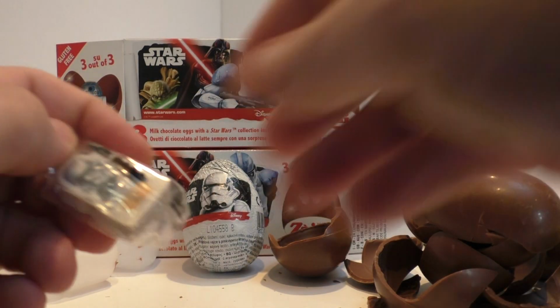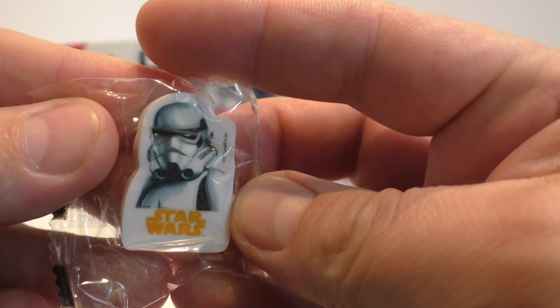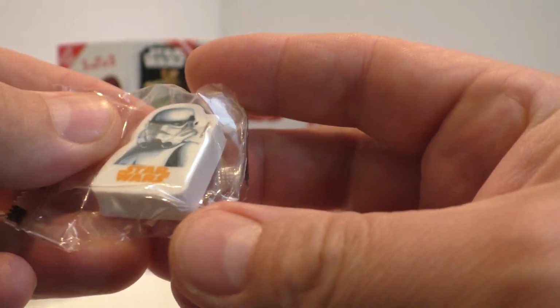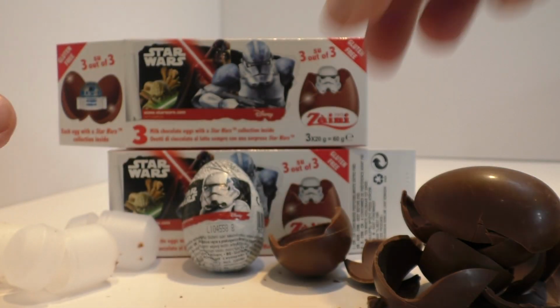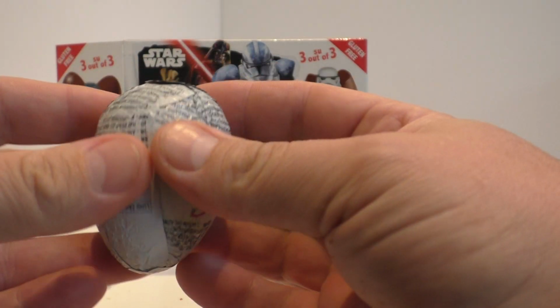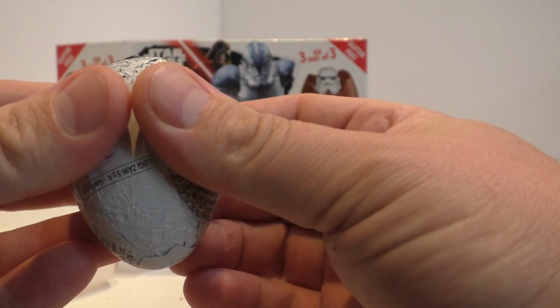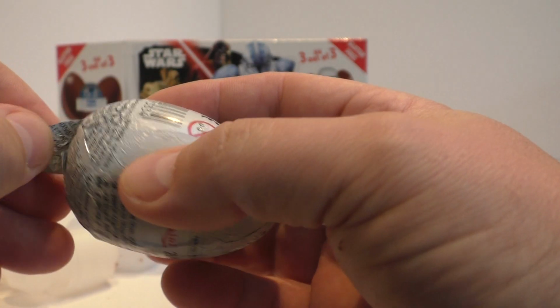Who's there? Oh, Stormtrooper! That is pretty cool. I really like these. I hope it was Toys R Us because I'll go back and get some more. Oh, that's actually really cool. Right, this is the Stormtrooper egg now. Wouldn't that have been weird if the Stormtrooper had been the Stormtrooper egg?